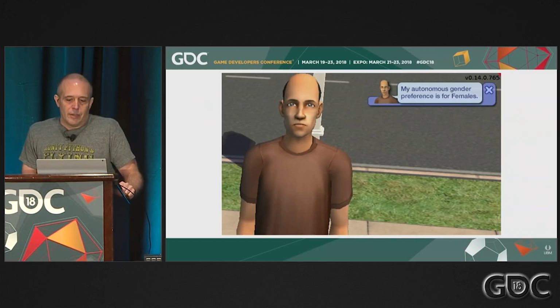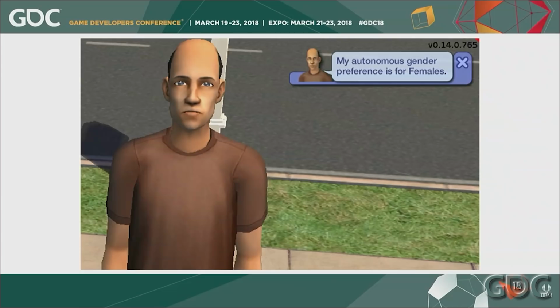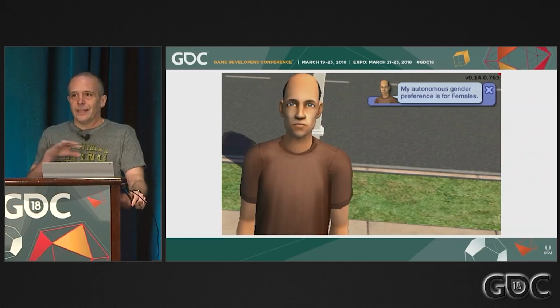So one last example of autonomous feedback loops is one of my favorites. This is not me, although it could be. It's very simple, and it's elegant, and it's subversively progressive, and I love it. And that involves the Sims' concept of gender preference, which is our geeky way of putting it. The Sims come into the world having no sexual preference, but when the player directs their Sim to initiate a romantic interaction with another Sim, flirting, kissing, whatever, the game tracks the gender of that target Sim.